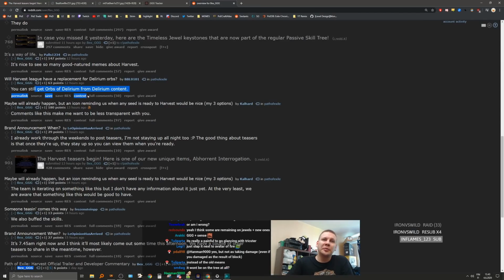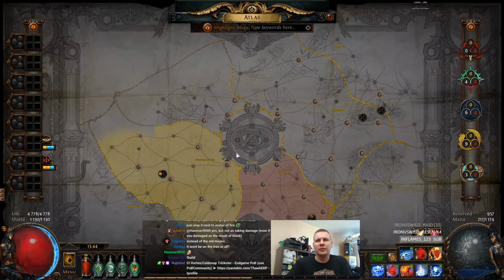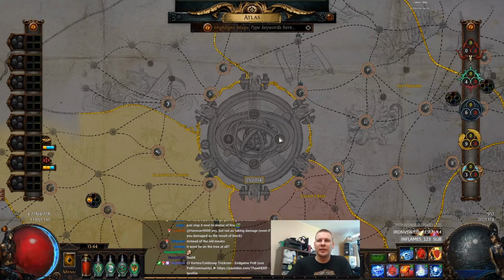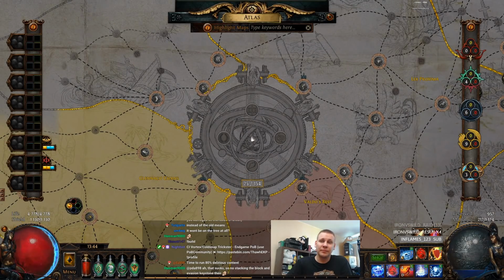You can still get Orb of Delirium from Delirium content. Oh, so we're not getting Orb of Delirium from anywhere else except the Delirium content? That's a bit yikes. I really wish they would make them consider the Atlas. I don't have the thing here, but you know the Atlas currency that you have an extra chance to get when you have awakening levels. That would have been really cool.